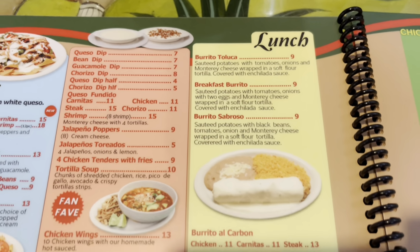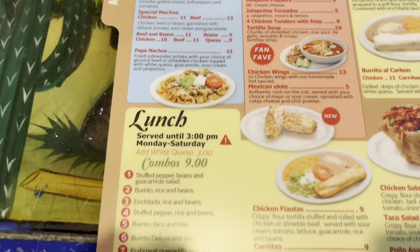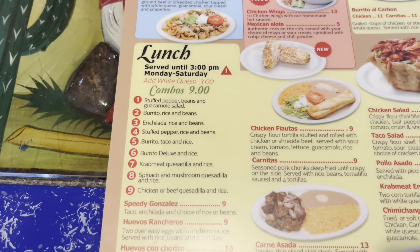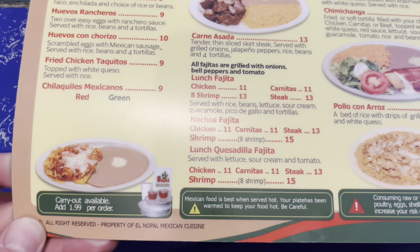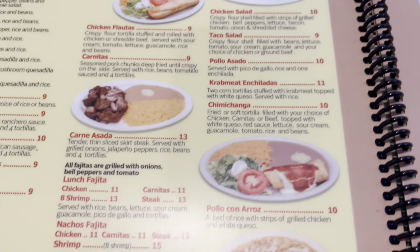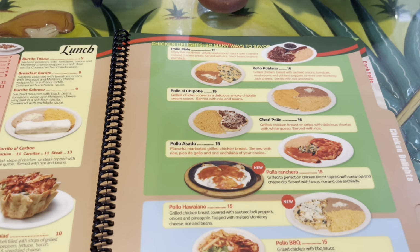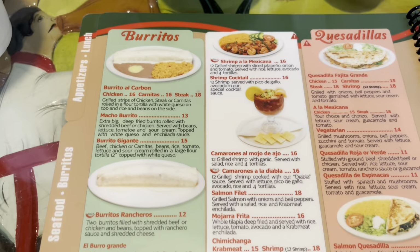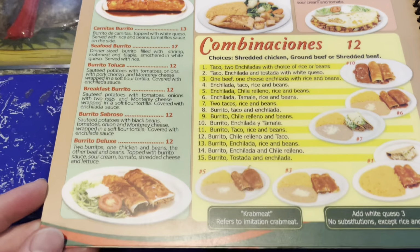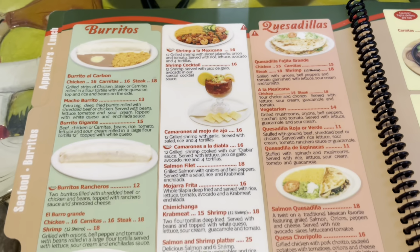They have lunch specials. They also have nachos, if you're into nachos. Lunch specials served Monday through Saturday until 3. Good combo deals. Beautiful menus with nice photos attached as well. This is the chicken menu. Lots of different chickens. Burritos. And combinations along with quesadillas.